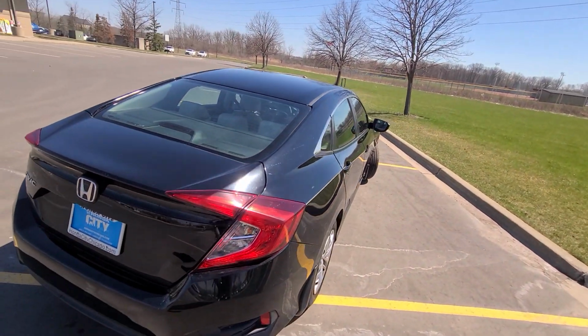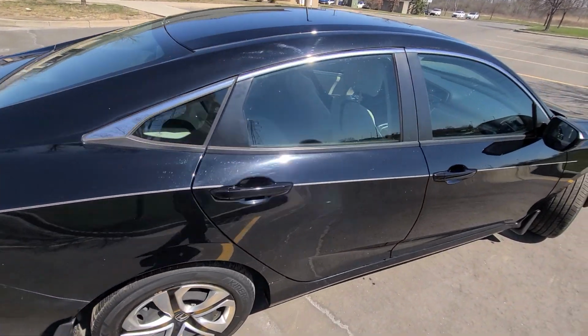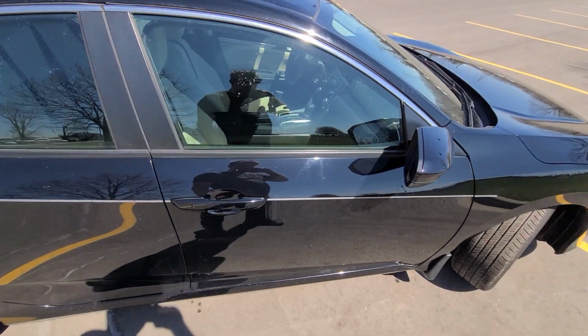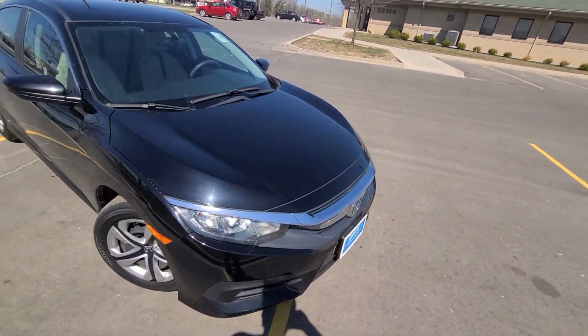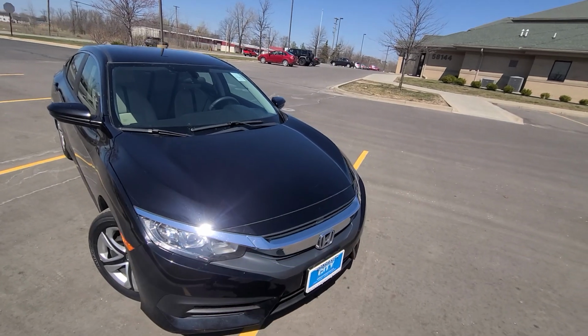Vehicle is a recovered theft. What it means is it was previously stolen. It was actually stolen from a Honda dealership in Chicago. The insurance company paid it off, and then we bought it from the insurance company. Vehicle came with keys, wasn't damaged or anything like that, but we had to reprogram the keys.